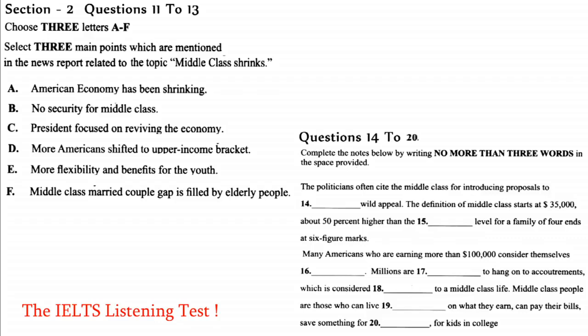That is the end of section 2. You will now have some time to check your answers.